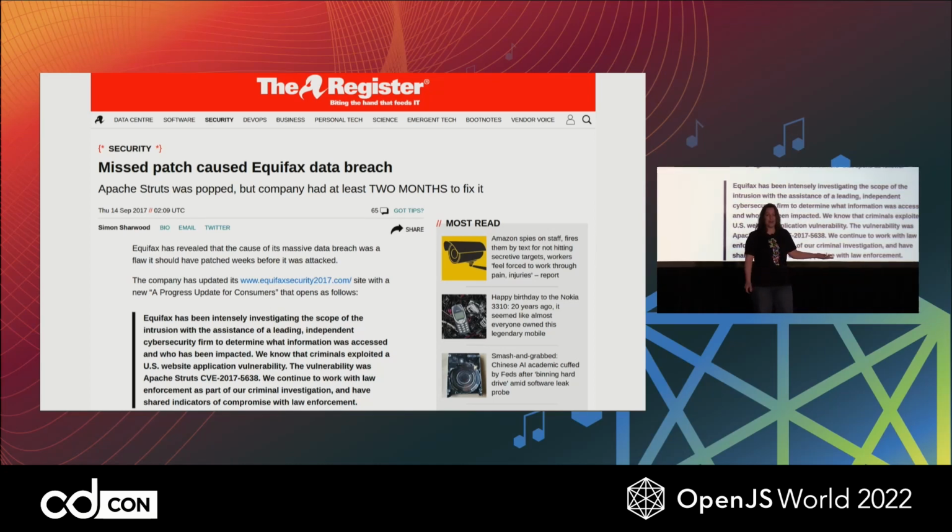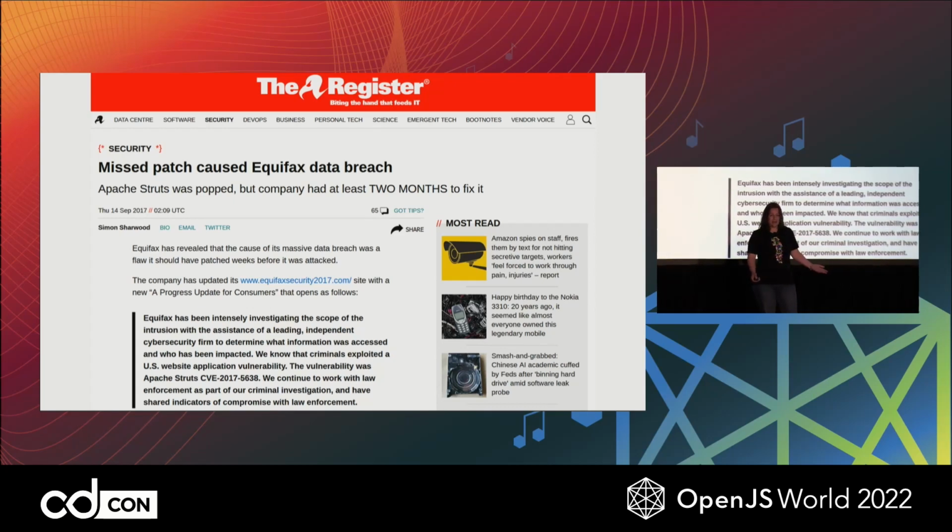You heard Brian talk about Equifax. This was Apache Struts. This was a known vulnerability. We knew about it, didn't get it updated in time, and it caused all kinds of problems. Actually, some statistics on that: $1.4 billion in cleanup costs, $1.38 billion in consumer claims. That was 143 million customers. Pretty big deal.